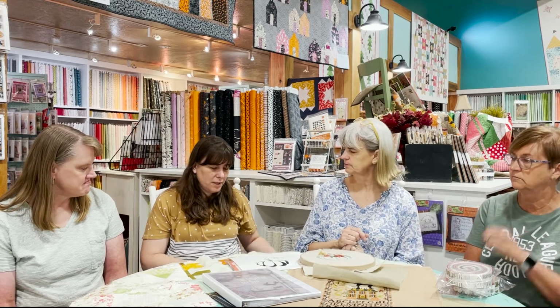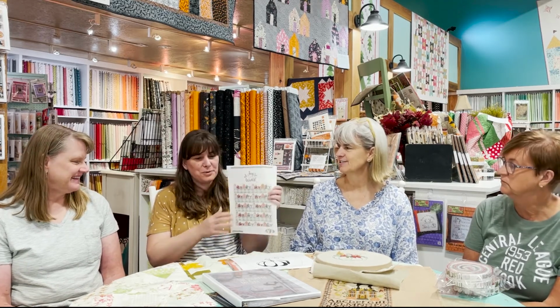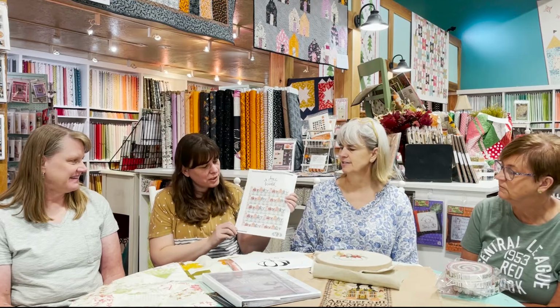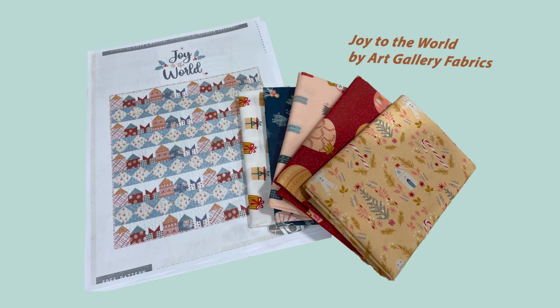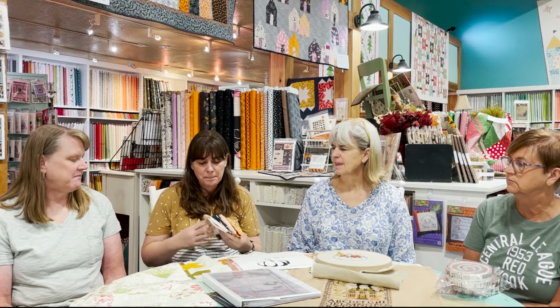So right now I'm kind of taking it slow, because I think last month I had way too many projects going on. So I only have this Joy to the World, which is an Art Gallery project. And Art Gallery is kind of new to me. I think it's my third quilt I'm making with it. I don't know if you guys have ever touched the Art Gallery fabric, but the feel is so different. When you make the quilt, it feels so soft. I'm just in love with them.